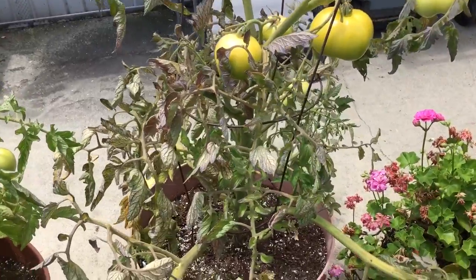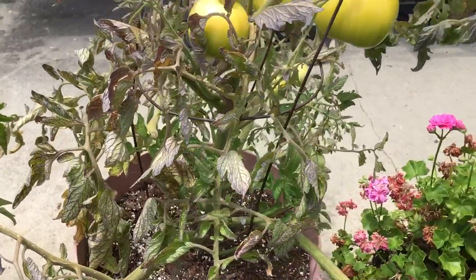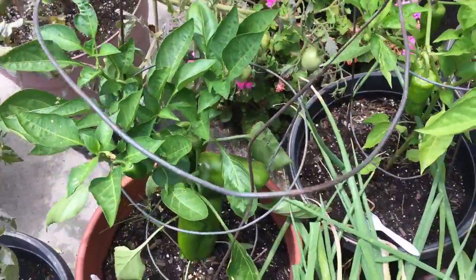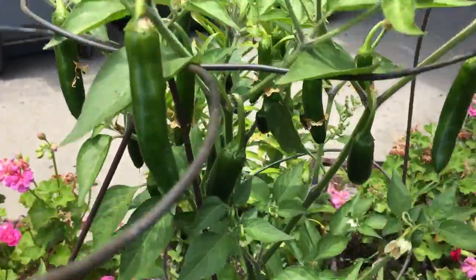Now, this plant looks a little sickly. I'm not sure what's going on. But the tomatoes are doing well. So far, I have not seen any blossom end rot, which is awesome. It's usually an issue. I'm trying to keep it under control.